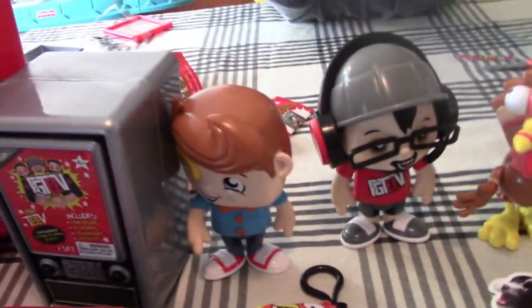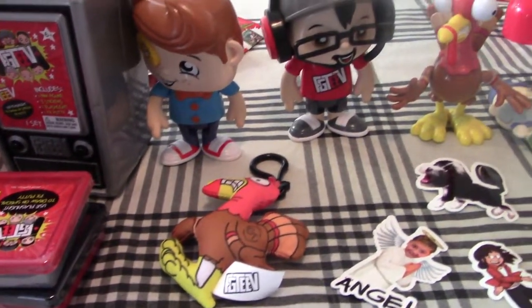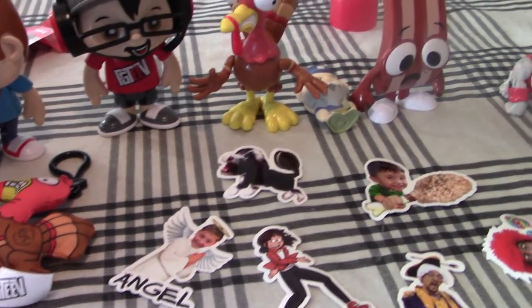Okay, so we got all of these, and all of these down here are actually stickers, but I would like to use them as just little pictures.